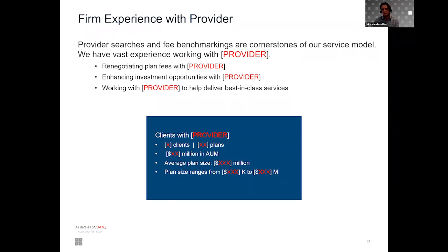So maybe a plan's having a tough time with a provider, but they don't necessarily want to move. Maybe you can reassure them that, hey, maybe your advisor's just not being proactive enough with the provider. We have Principal's ear because we have so much money with them, et cetera. I just thought that was an interesting prospecting strategy that I hadn't really seen before, but has been successful for one of the advisors I work with pretty regularly.